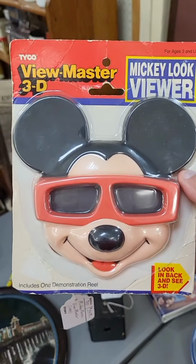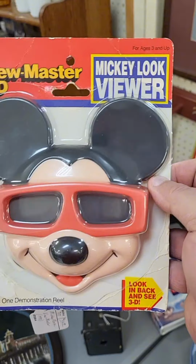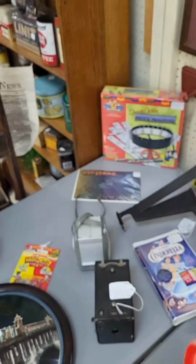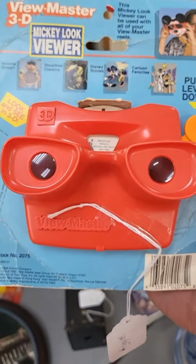This is right up my alley. Look at this. Tyco Viewmaster 3D Mickey Look Viewer. So it's a Mickey Mouse viewer. Look in the back to see the 3D. This is awesome. Let's flip it around here. Look at this, the old school viewer.